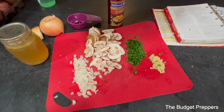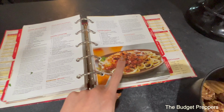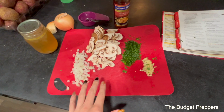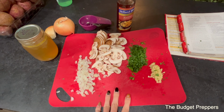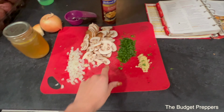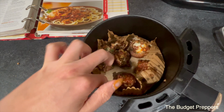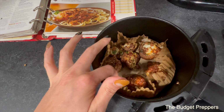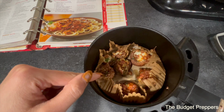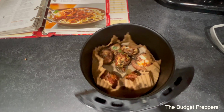Okay, so for dinner, we were going to do chicken and dumplings, but then we saw this picture of chicken marsala, and so we've decided to go that route. So we've got it all set up and ready to go. And we had some extra mushrooms, so Luke made some delicious mushroom bombs. They've got cheese, parsley, onion, garlic, sriracha. So we are about to dive into those.